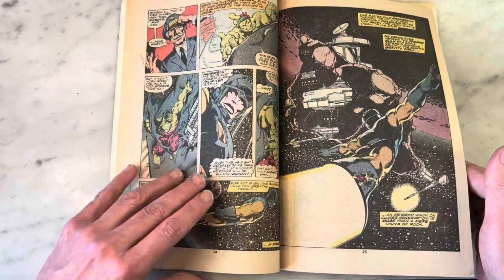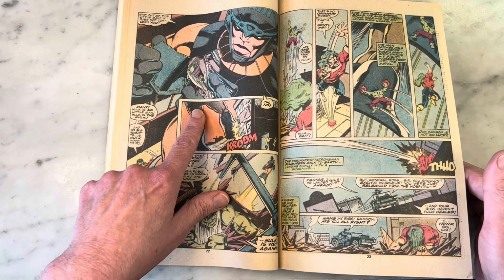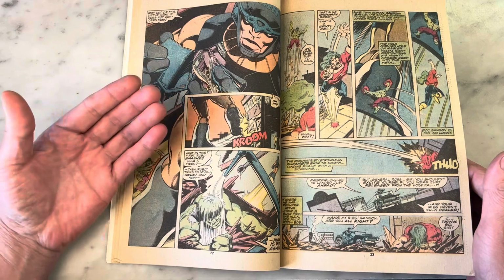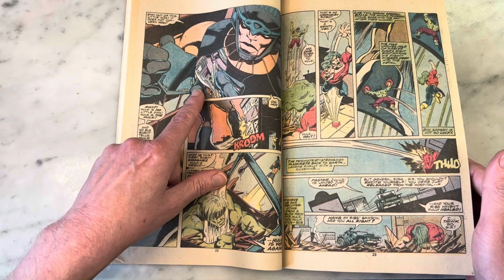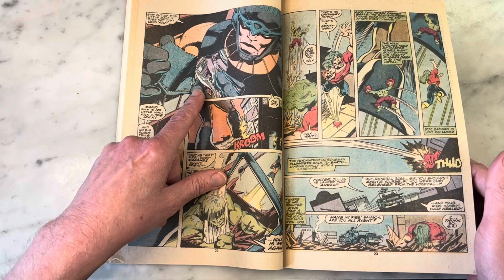I also love comic book storytelling tropes. He defeats Angel and he just opens up a panel in his costume. I mean, he's a robot, so he can do that. And then his own body is basically a prison for the fallen heroes.